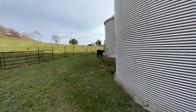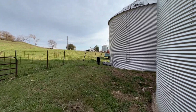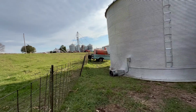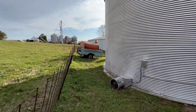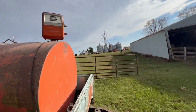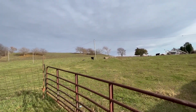Hey buddy, what you doing? Go back that way, you little turd. There you go. Yep. No, don't go through there. There you go. Go right. Go through that gate. There you go. Good buddy. Good buddy. Proud of you.